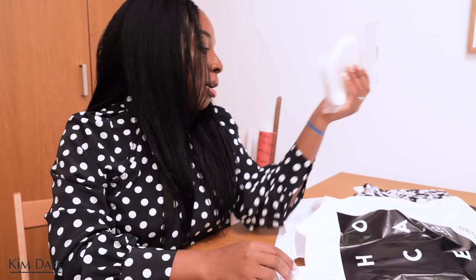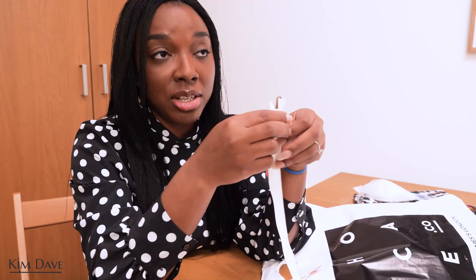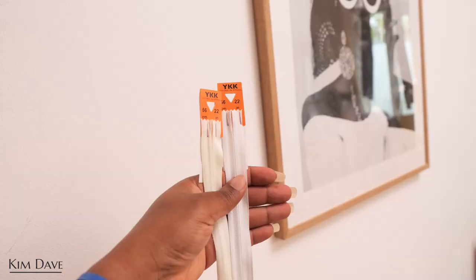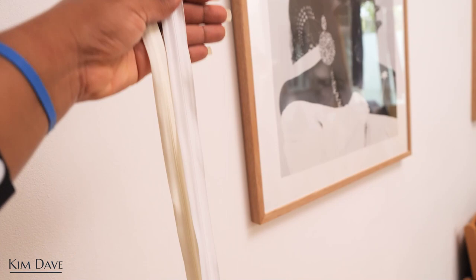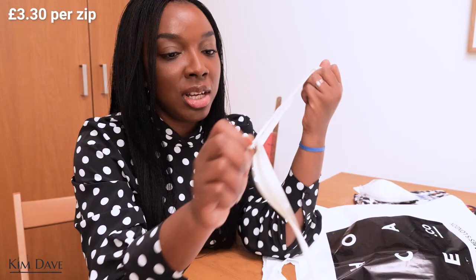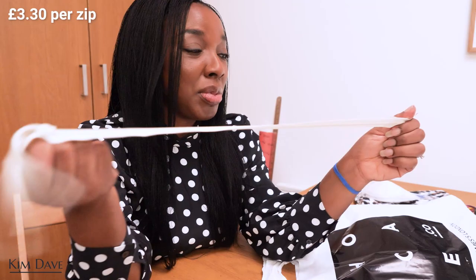I got some invisible zips because you can never have too many zips. If there's something I've learned, it's that you can never have too many zips. Zips always come in very handy. This one I got in 22 inches. It's the YKK one. I got this in white and in cream because I'm working on a project that requires these. I was like, you know what, I actually need them. Let me just buy them.